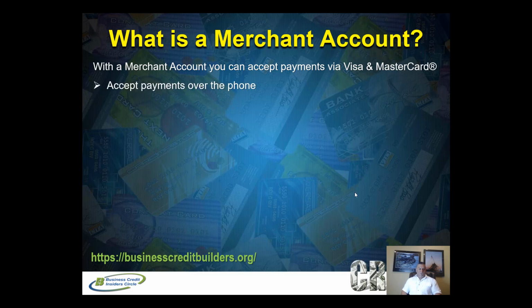Accept payments over the phone. That gives you the opportunity to do that. When we set you up with a merchant account, you can take payments over the phone because you get a virtual terminal. You can accept payments over the internet. So if you're already doing that, let's say you have an online business, you're already processing credit card payments from customers, that's great.